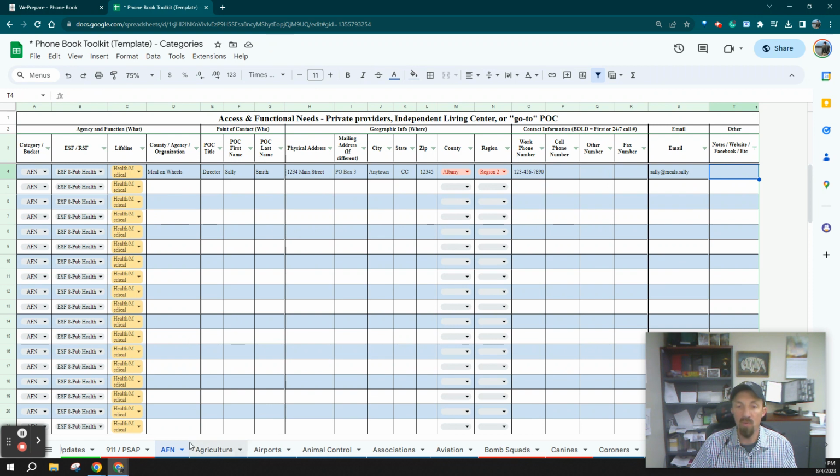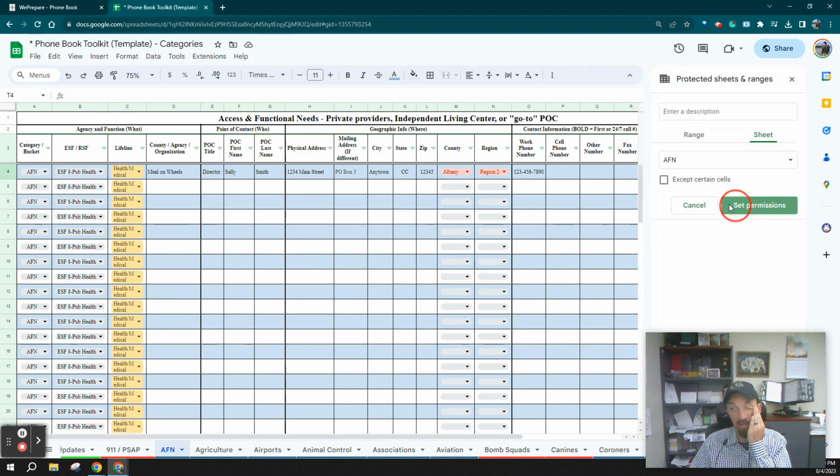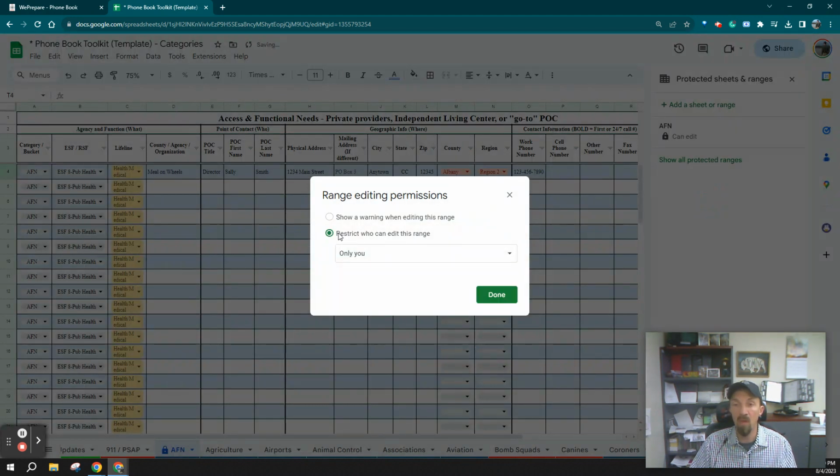We can do the locking that we've shown you on other videos before, where we'll come in here and hit protect sheet. We're going to set permissions to the AFN tab. We can do two things. We can restrict to show a warning when somebody tries to edit that. That probably is not a great idea because you probably only want a data owner owning this information. So we'll go restricted and we'll go custom.